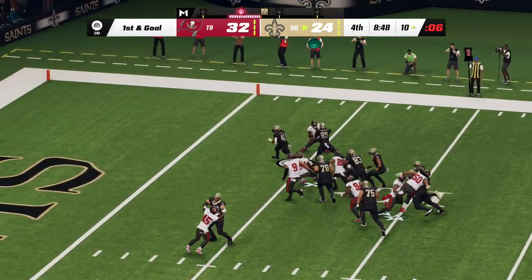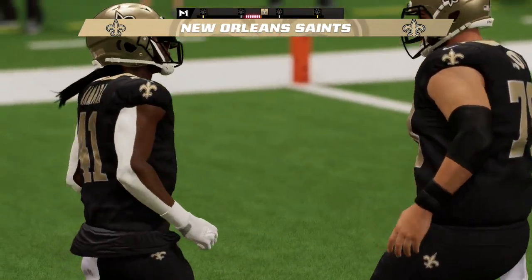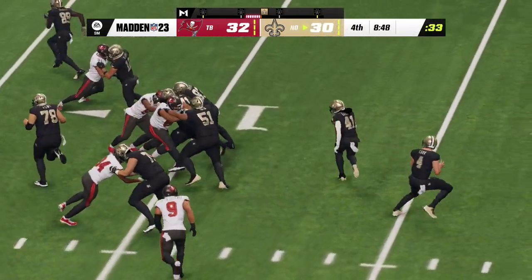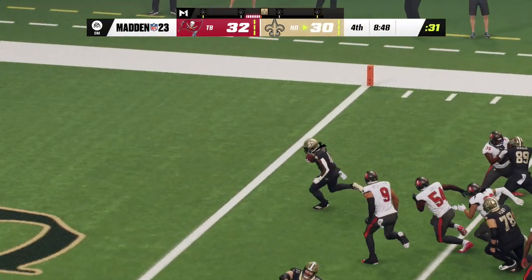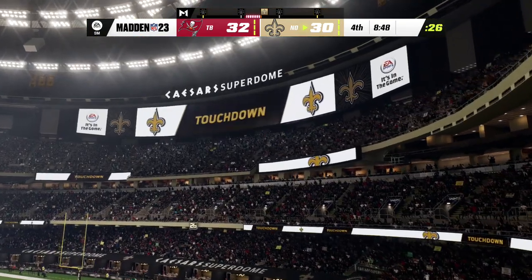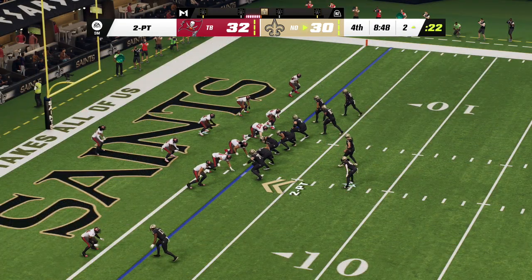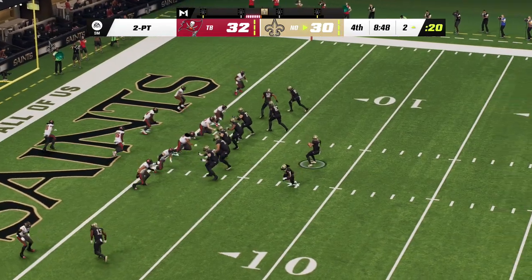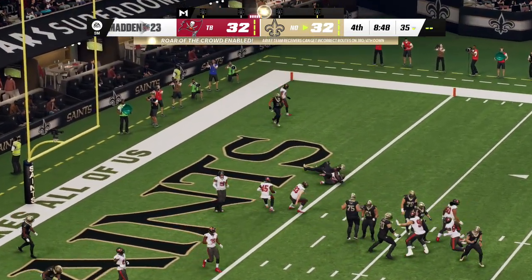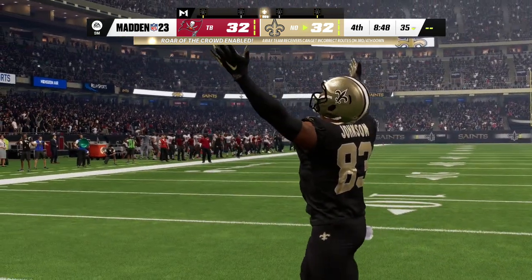Try to pound it in, Kamara. And he'll take it into the end zone for the Saints touchdown. Alvin Kamara. A 10-yard touchdown run. And the Saints have a chance to tie things up as they trail by 2 here in the 4th. A big spot now for the Saints as they'll indeed go for 2. Carr will look to throw. And he's got it. The conversion good, and we are tied in the 4th.